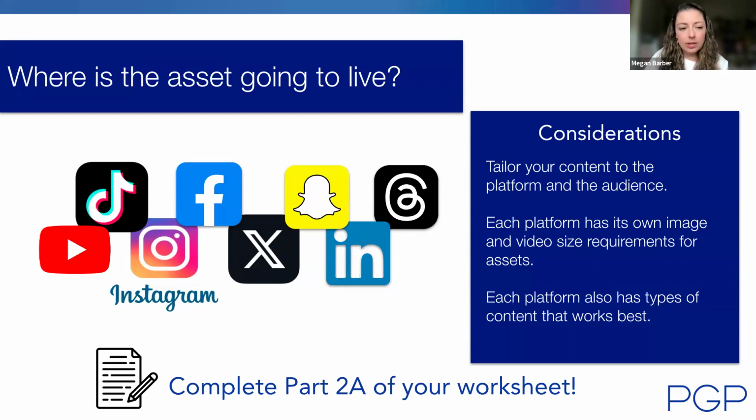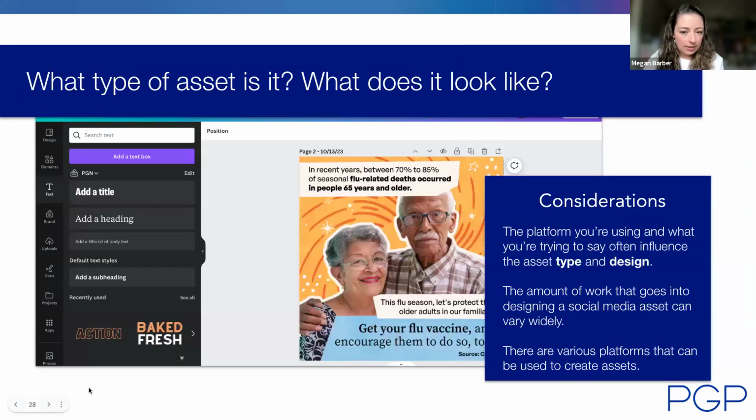And we're going to talk a little bit more about the types of assets and where they work best. So if you don't have an answer to this, that's okay. Some of the material that we're working on coming up next can help hopefully provide some clarity. So let's dive in. What type of asset is it and what does it look like? These are the second key questions that you ask.